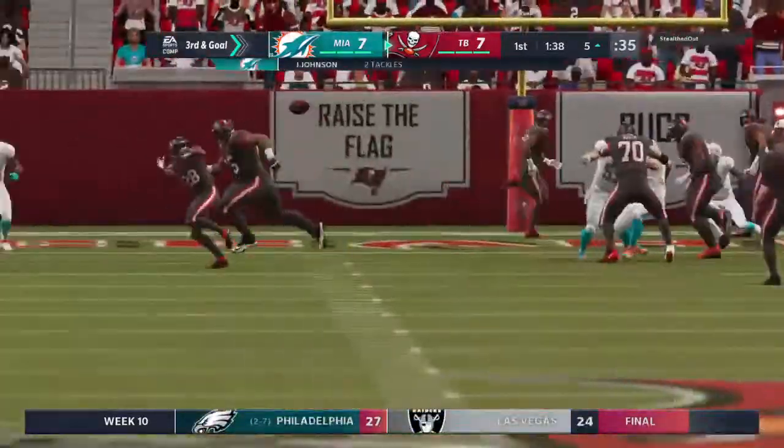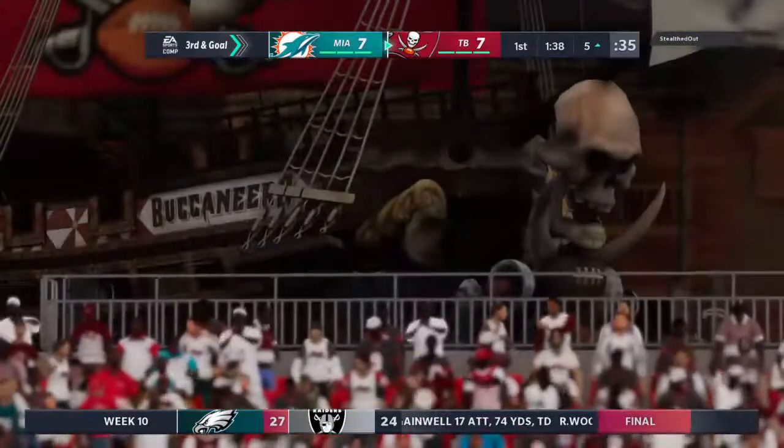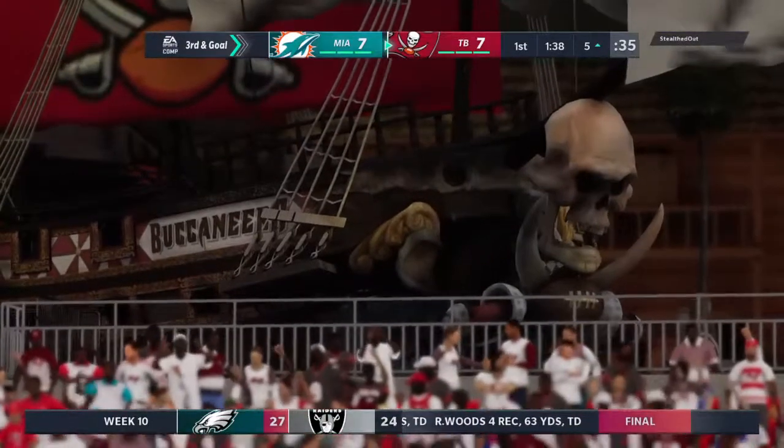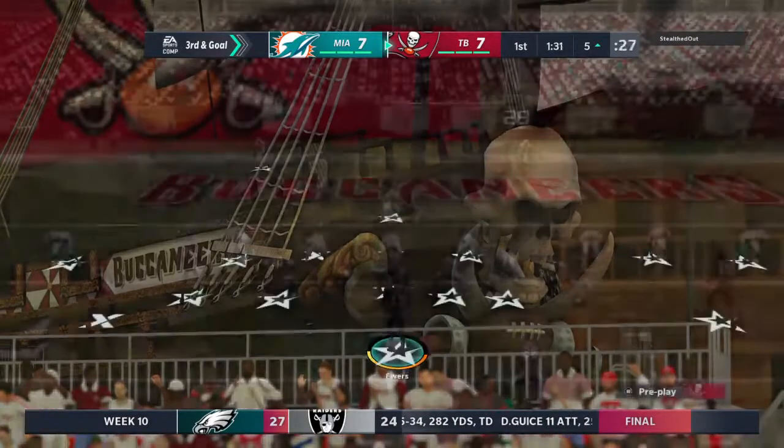Time to give a little credit here. That was an excellent read by the guys on the defensive side of the ball. Oh, you're crediting your defense. Got to credit them on that one because they tried to fool them, right? Tried to trick them, ran a screen, and they went to it and smothered it for a loss of yardage.